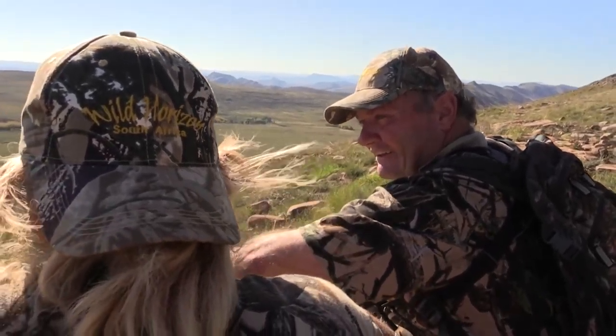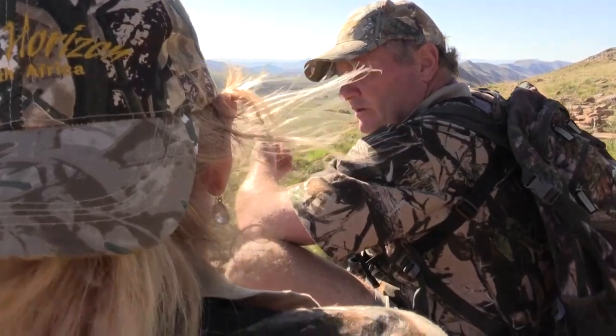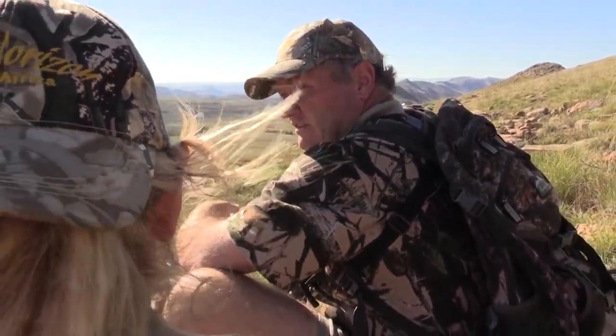Three sets of ears in the grass. I can just see ears, but there's a blesbok looking this way. So that makes me nervous.